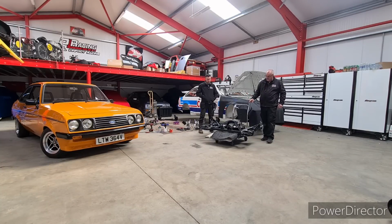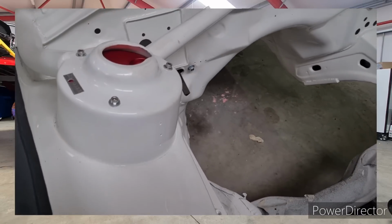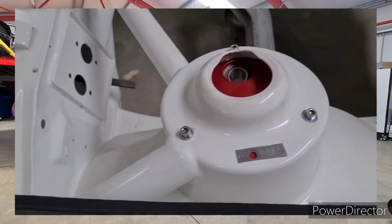So obviously if you like to pull a bolt out during a race, you can do it quickly. Steve's stripped the rear diff and had a look at it and inspected it, cleaned it all out inside the casing, resealed the cover, put that back on, put it in the rear beam. So that now is ready to go in the car. He's also started doing the top mounts. We put brand new top mounts in it.